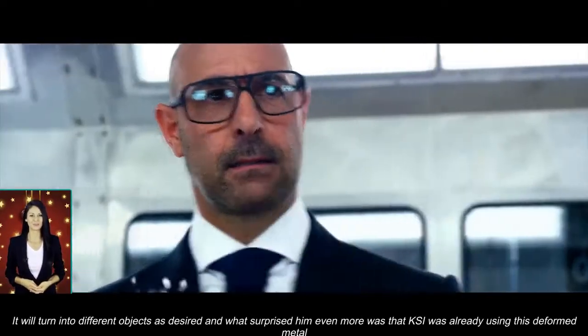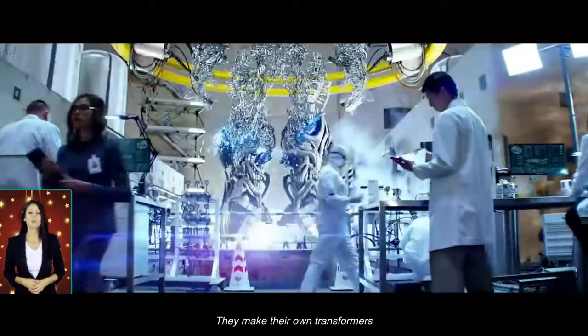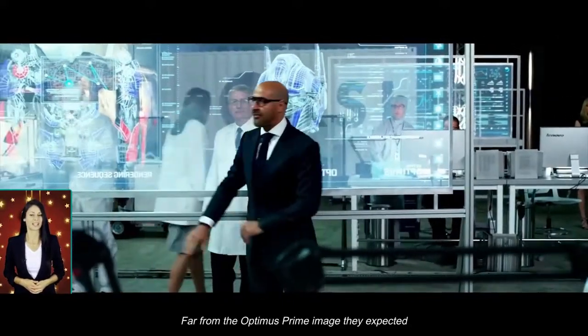It will turn into different objects as desired, and what surprised him even more was that Extinction was already using this deformed metal. They make their own Transformers, but after many tests their products always look like Megatron, far from the Optimus Prime image they expected.